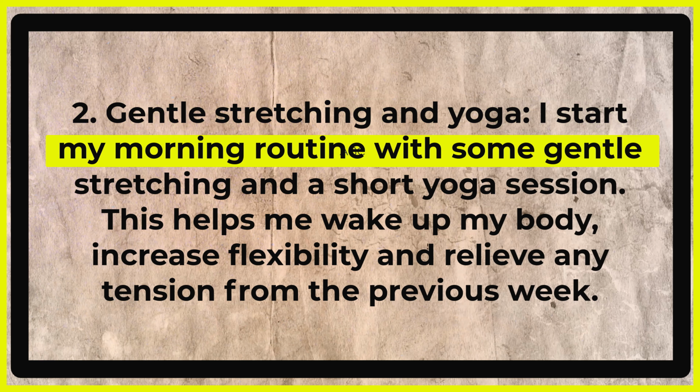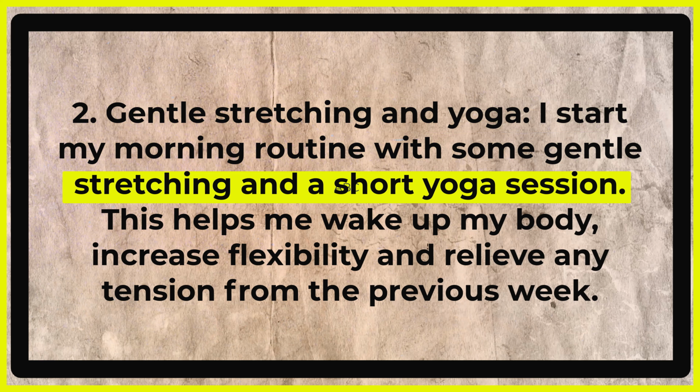I start my morning routine with some gentle stretching and a short yoga session. This helps me wake up my body, increase flexibility, and relieve any tension from the previous week.